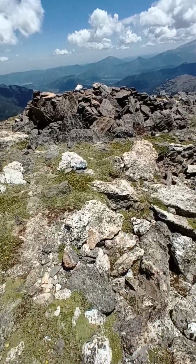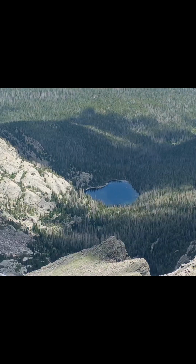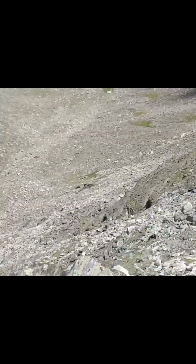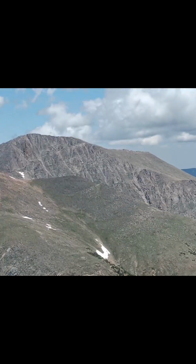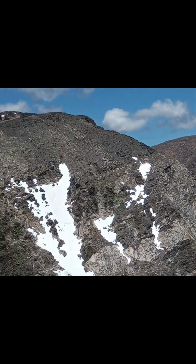3, 2, 1. This is looking down at the lake, and this is right below me. Got some snow there. That's Hague Mountain. That's Fairchild. This is Ypsilon.